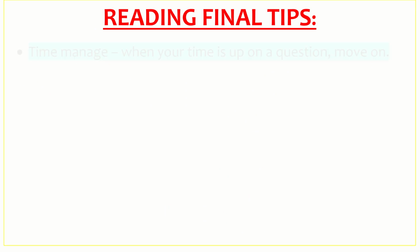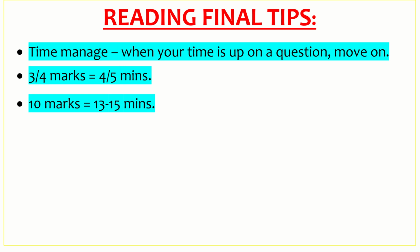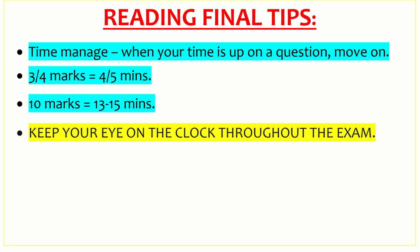Okay, final tips for the reading then. Time manage. When your time is up on a question, move on. If it's a 5-minute question, you move on after 5 minutes. If it's a 15-minute question, you move on after 15 minutes. If you've got one quote, it doesn't matter. If you've got 10 quotes, it doesn't matter. You don't spend more time on a question than it deserves because you will run out of time. Remember, the 3 or 4 mark questions are about 5 minutes and the 10 mark questions 13 to 15. Keep your eye on the clock throughout the exam.